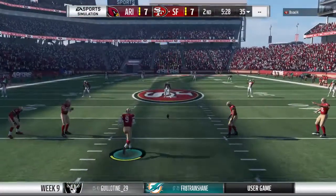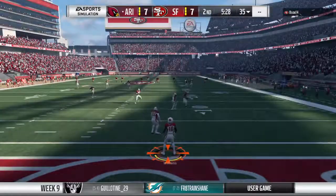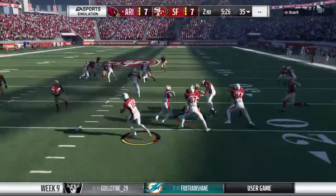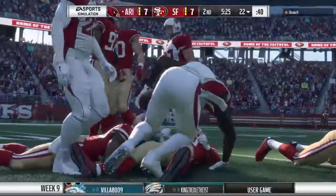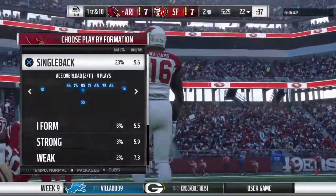So a tie ball game here as the kick's away. Fielded about a yard deep. And he'll get it up past the 20 to the 22-yard line. So out now come the Cardinals.